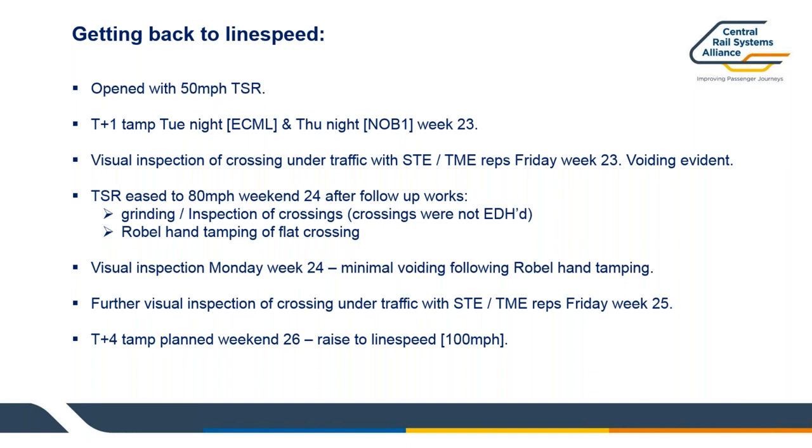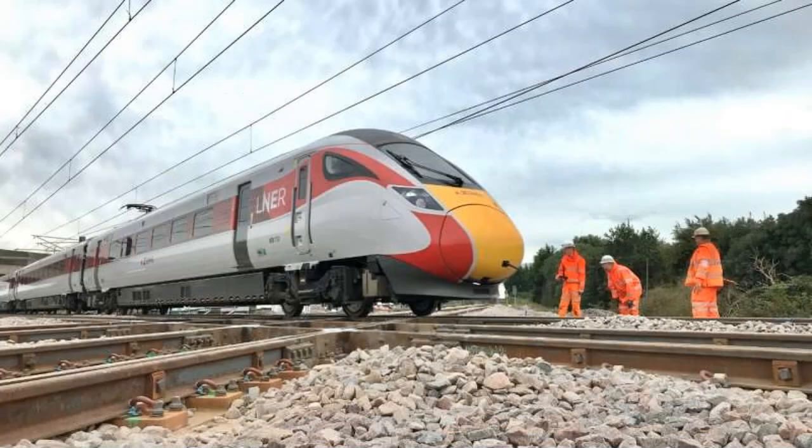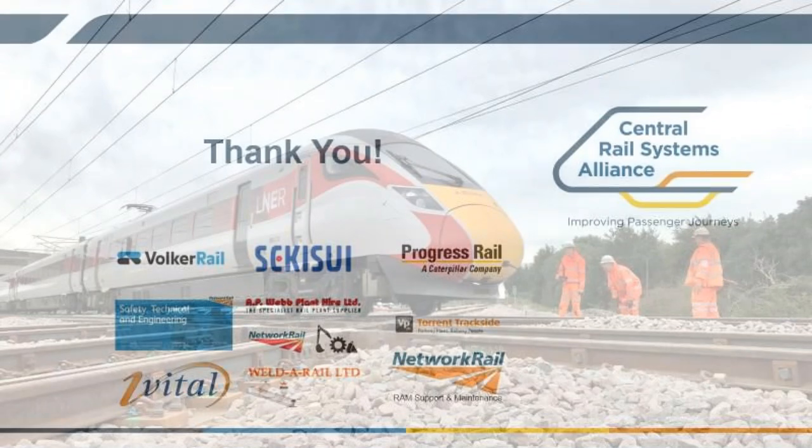Obviously, we're not quite sure whether that actually influences what track geometry feedback you get from the train or not. But clearly, the satisfactory result compared to it being in the super end zone was quite a good result. And there we are with the first Azuma going over the layout. I think it's quite a testament to Tura's introduction of a new layout and a new train.